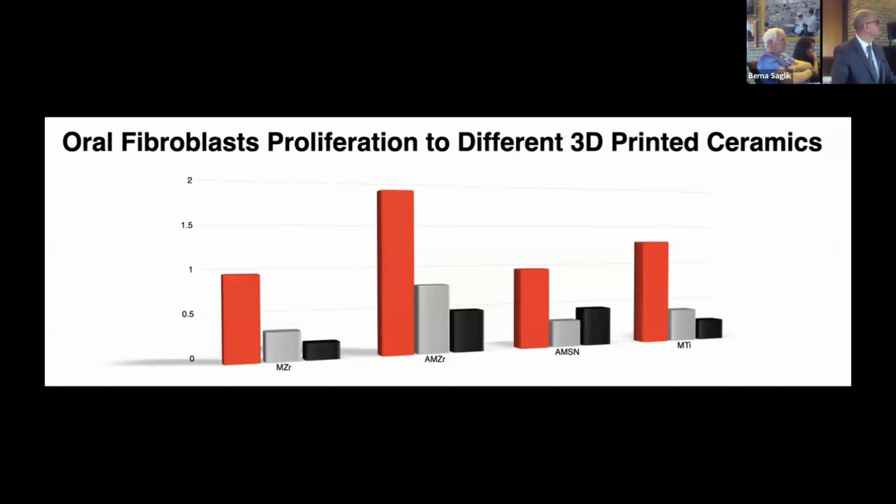So we looked at fibroblast proliferation on different 3D printed biocompatible ceramics. Actually, there's a new one I can introduce to you: silicon nitride. That is a very strong material. It has a little bit of grayish coloring to it, but it's a very good material for biocompatibility. It's very strong as well. You can 3D print it, and the soft tissue has a very good affinity to it.